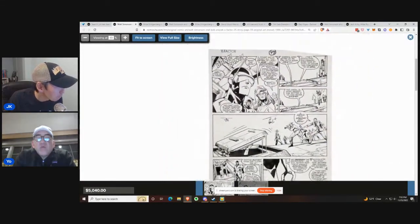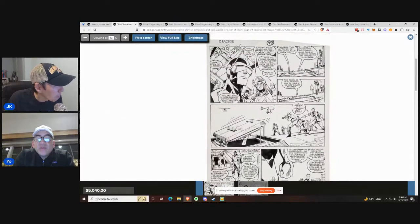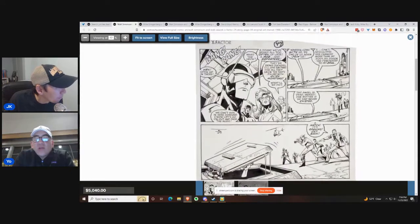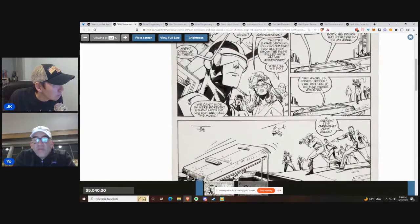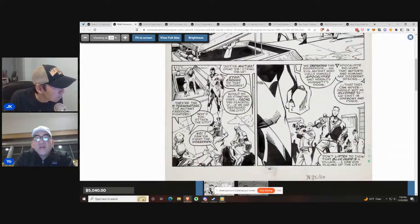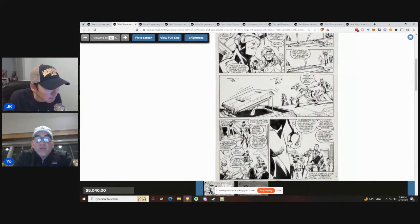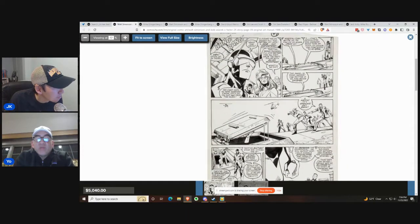I think a lot of people know that Walt Simonson doesn't really sell his art. He holds on to it. So it's kind of cool when you see one of these pages come out and it's inked by Wiacek, right? I remember we were talking about Ballin being inked by Austin. Simonson does ink a lot of his own stuff, but Wiacek did work with him, and I think they actually live pretty close to each other, so maybe they're buddies or something.